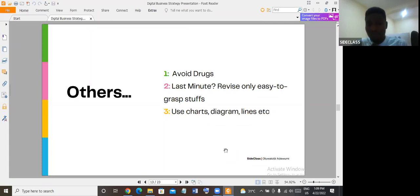And then another thing is, at the last minute rush, revise only the easy to grasp stuffs. When you have 1 day, 2 days to exam, that's not the time to start bombarding yourself with big stuff. You might understand it, but it might not even stick at that point, because the anxiety has built up, the fear is already there, the exam tension has built up. If you attempt to pack any big stuff in your head, you might understand it and you might not.